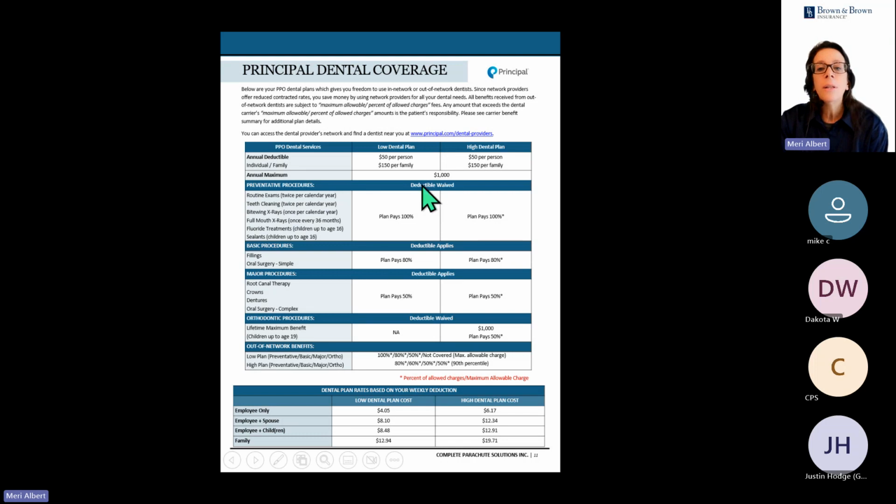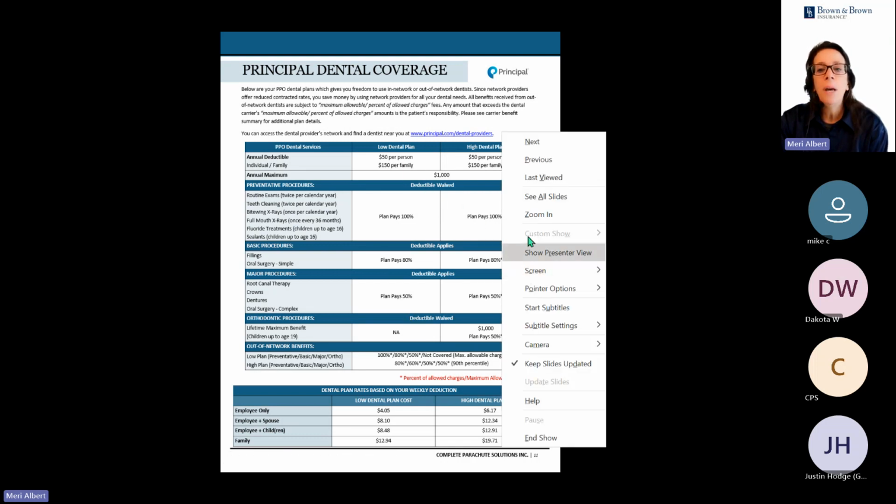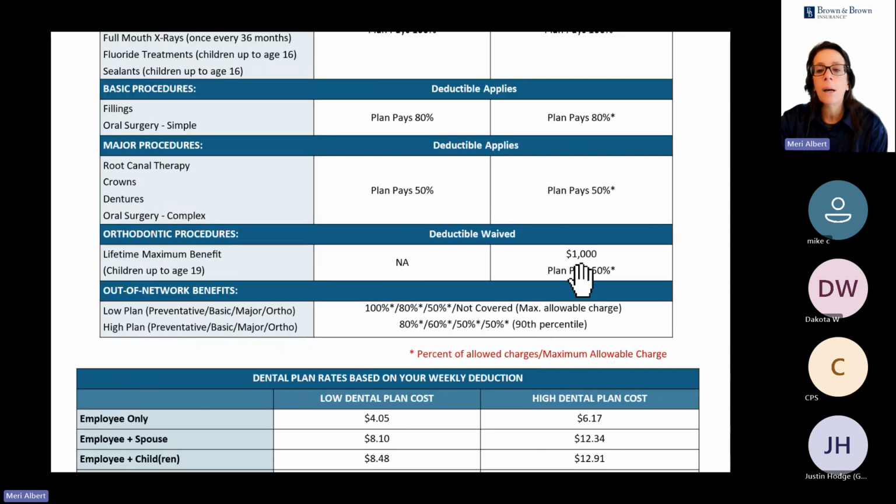Okay. Now, the difference between the low plan and the high plan is this right here. If you have a child that needs braces or Invisalign, this high plan has coverage. This is a separate benefit. The way this works is you get your bill. Principal comes in and gives you $1,000 right off the top. That's only, so if your child needs braces, they only get that benefit one time for the lifetime that they're on your plan. And then the plan pays 50%.